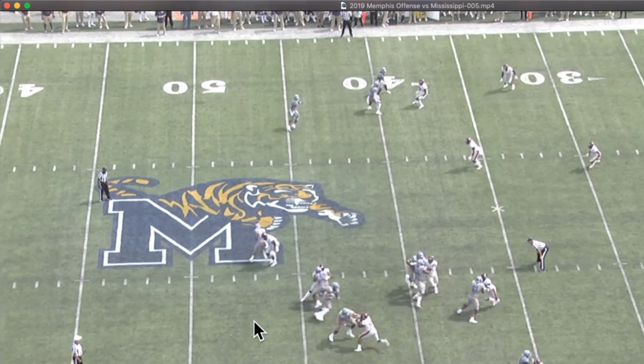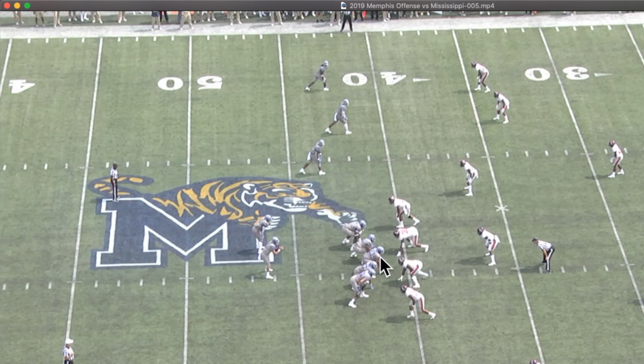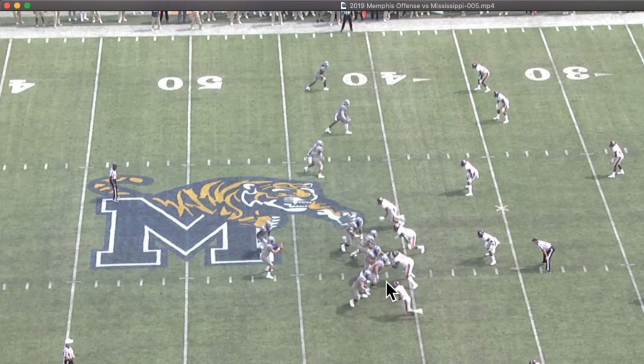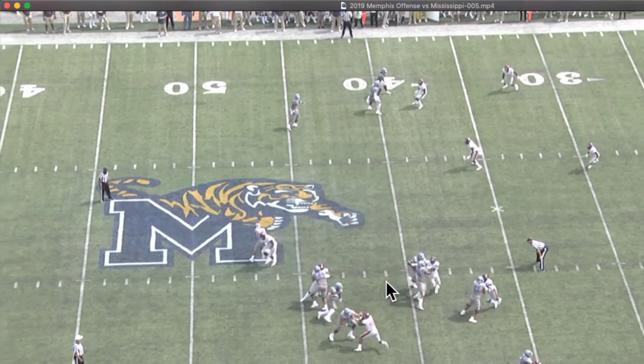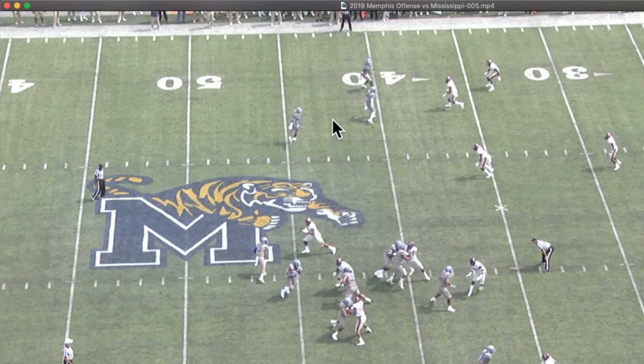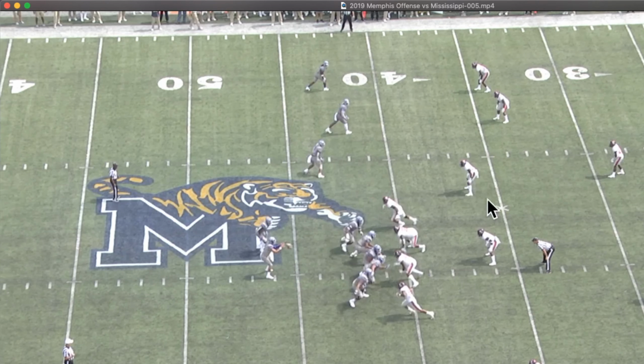Nice job by the center there. Center's got a tough block here. He's got to scoop this. Gets a little help from the guard pushing that. But this is a give. I mean, this is an RPO up at the top, but as soon as they line up where they've got 3 over 3, this is a give the whole way.